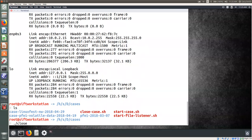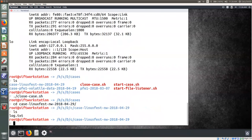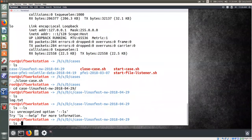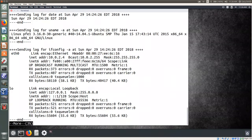Let's close case, shut everything off, and cd to our case directory. And do we have something? Yes, we've got something. We have a log file. How about that? I'm impressed. It actually did work.